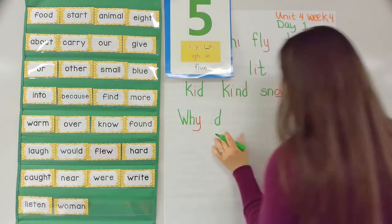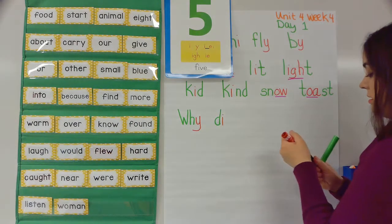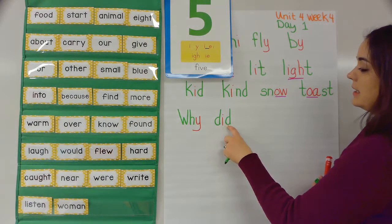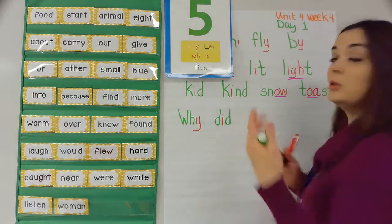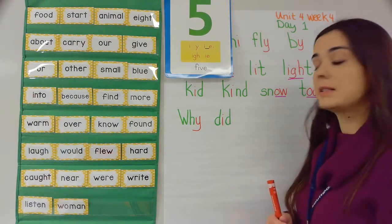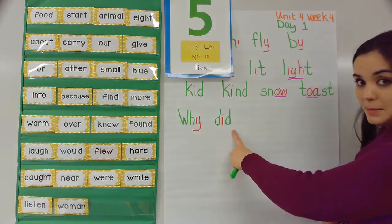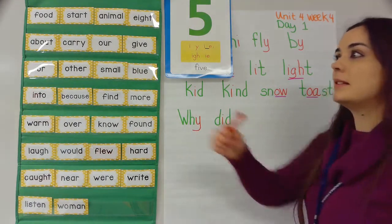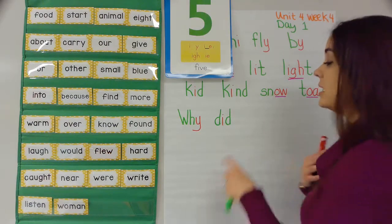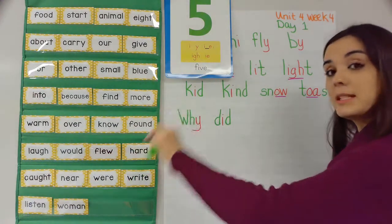D says da. Short I, I. D says da, id, did. So you know now that I by itself can say long I. So if you tried to say this I with a long sound, da-ide, that's a real word, died, but that's not how it's spelled. So it just kind of depends if it matches the word in the book or if it matches the sentence. You use those context clues to try to sound out a word or put a word together based on the other words that you hear in the sentence or see on the page.